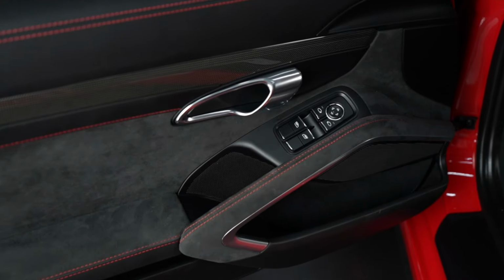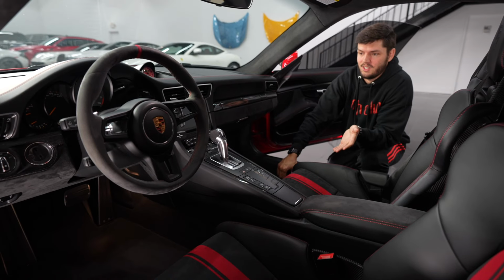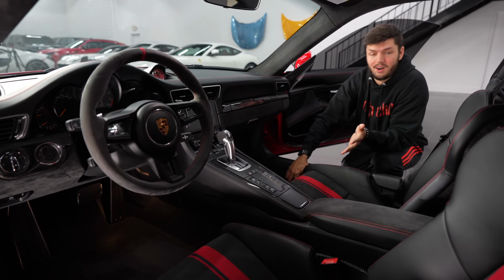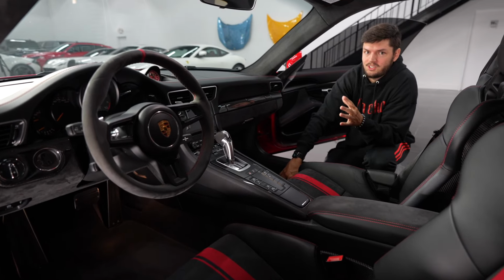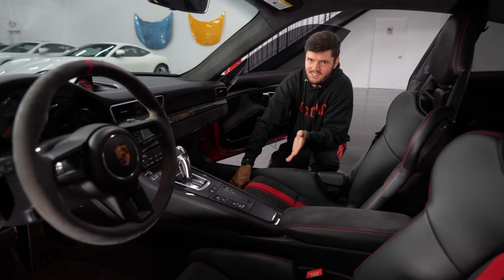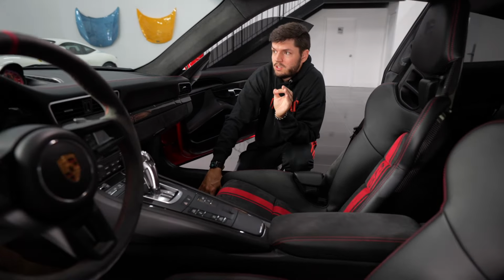You'll also notice this is not a manual. This is the 7-speed dual clutch PDK transmission system. Purists don't love that it's not a manual. However, this gives you a launch control system that is terrifying. This is gonna rev all the way up to 6,600 RPM before you launch, and it gives you an insane 0 to 60 time. We're going to show you what that feels like in just a little bit, so stay tuned.